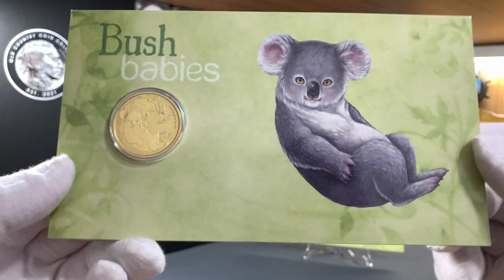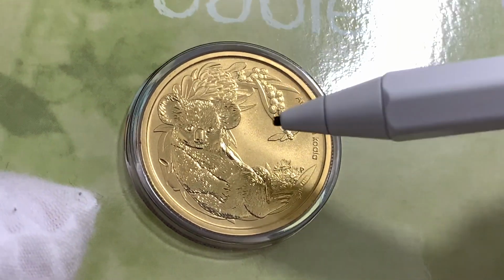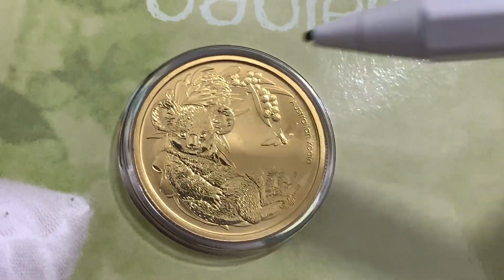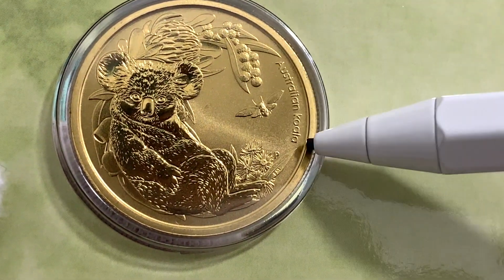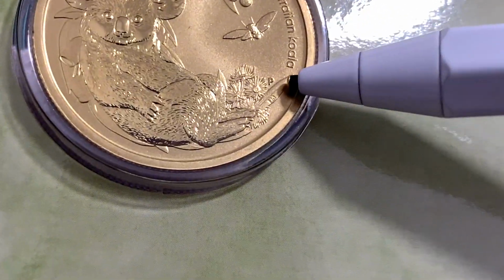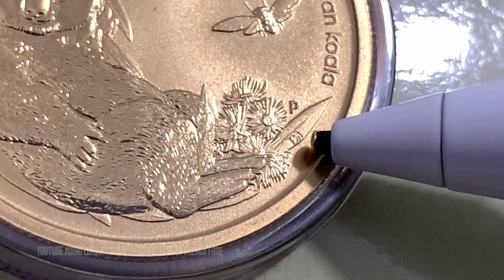Here's the reverse of this coin. And on the card, we can see the same artistry work that you saw on the envelope. On the reverse of the coin, we have this very beautiful design of a koala resting in the bush. And just to its right, we can see a moth. The title of the coin is over here, Australian Koala. And we can see the P mark for the Perth Mint right here, as well as the initials of Elise Martinson, EM, just below that.